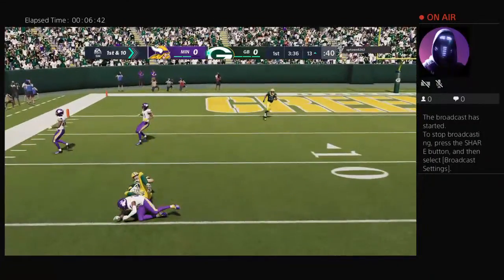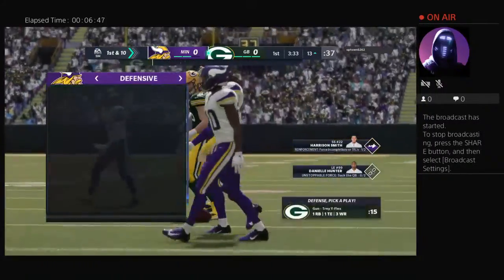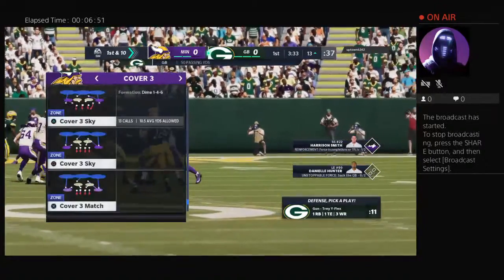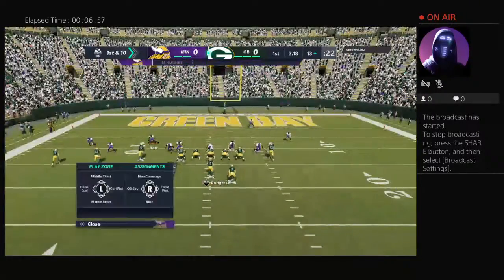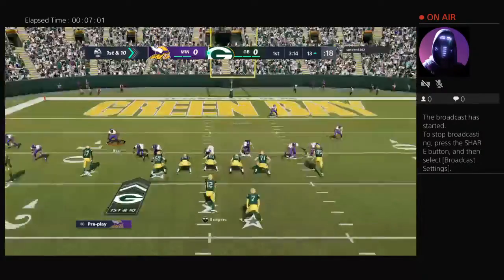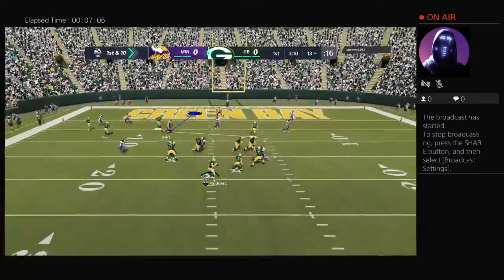Got a man. It's Tonyan, complete. And down inside the 15 he goes. Another nice gain. 16 yards there and a 1st down again. 1st and 10 at the 13-yard line. Watch the safety creep. Over. Into the red zone.